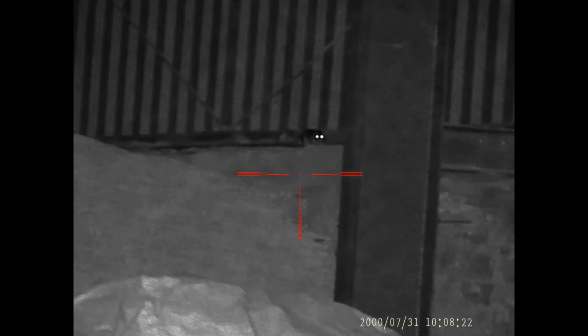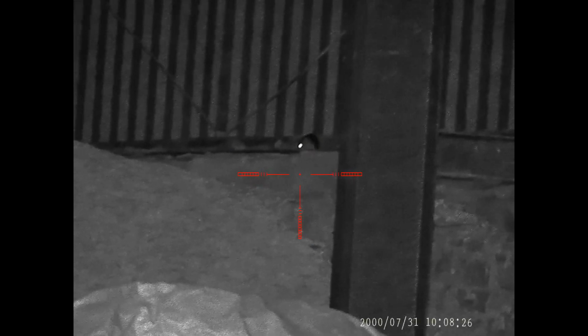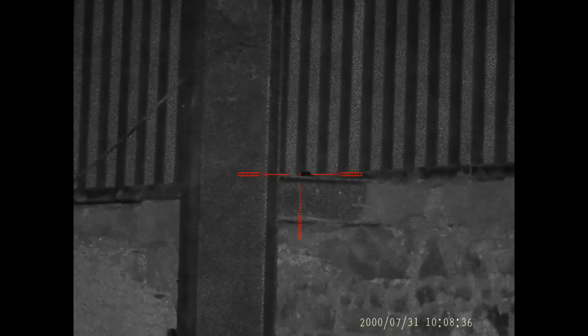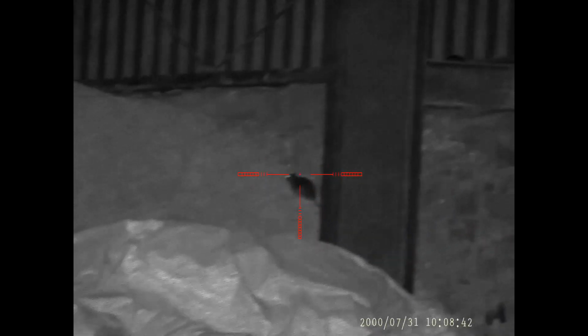Look at not 1 but 2 rats moving along the top of the wall. Ranged it at 28 meters, so near as damn it, cock on 0. Waited for them to present themselves. And then there's one lower down. So line up on that.